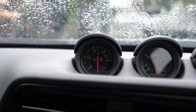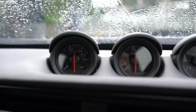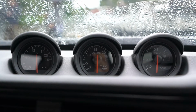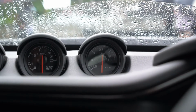Alright, so the gauges up here, you'll be interested to know what they are. So the top gauge on the left is battery voltage, and then the middle gauge is actually turbo speed, so you can even see the speed of your turbo, which is quite a new feature, I think. I don't think any other cars do that. And then you've got your traditional turbo boost gauge on the right hand side there.